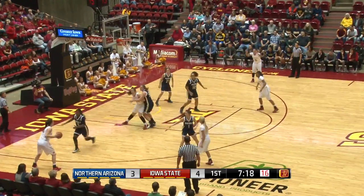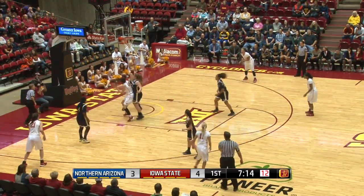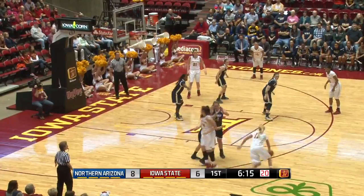That over on the left wing gets it off to Carlton. Carlton back to Buckley. Buckley fires a pass inside to Fernstrom. Drives in. Layup is good. Nice feed from Buckley. Hands it back to Buckley.